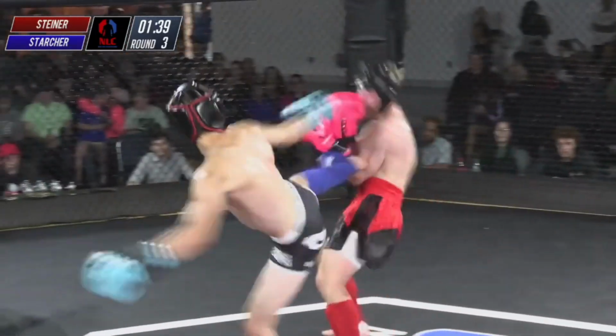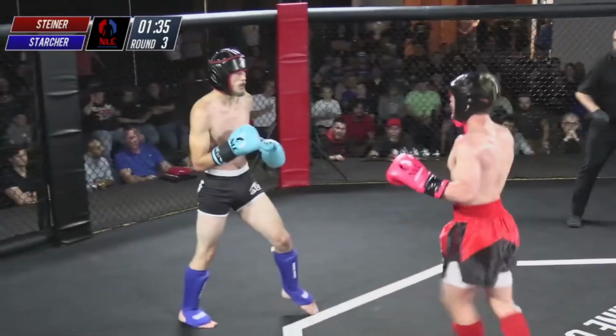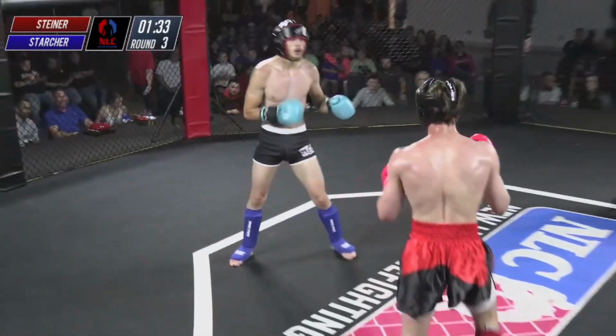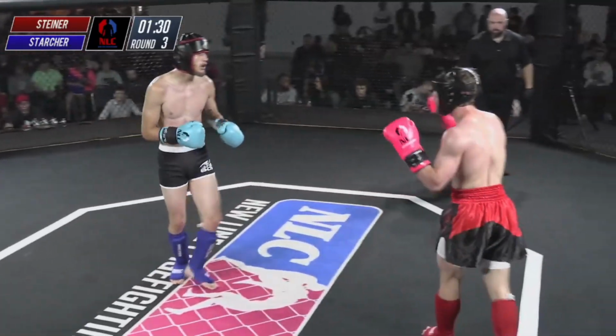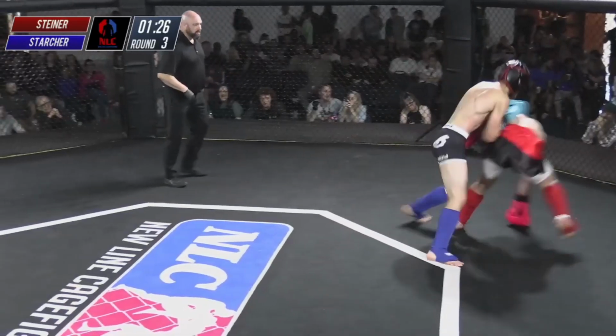Crow cop style. Body kick, and a high side kick from Starcher there. Straight left. Get that jab going. But now he's back to orthodox. Those leg kicks are points. They add up. Eric Kuhn in the corner calling for more low kicks.